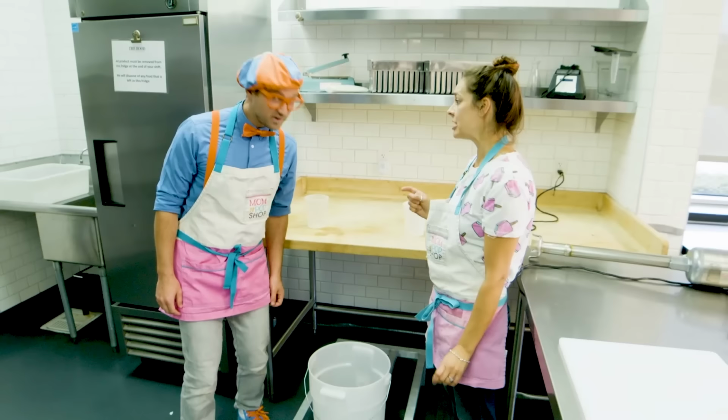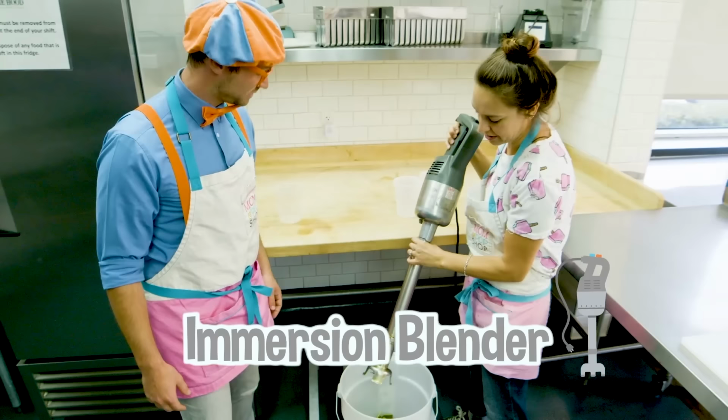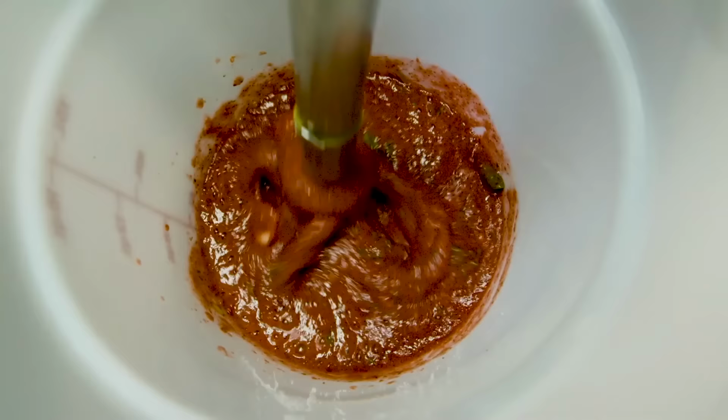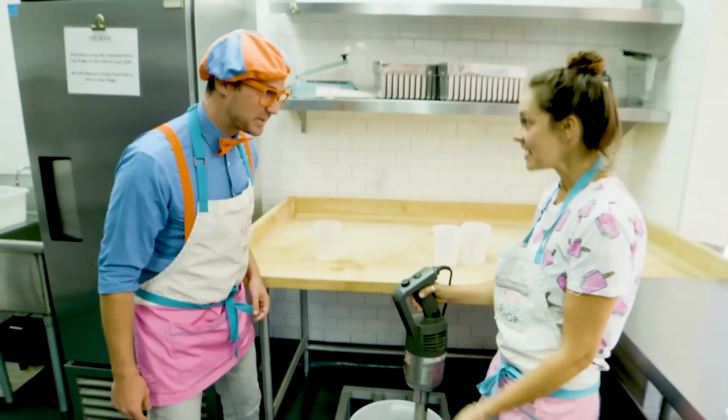Really? I'm excited. Whoa, look at that. That thing is massive. What does that thing do? This is our immersion blender. Wow. So you put it in. Whoa. You hit the button. Whoa. So that just blends it up into a liquid? It sure does. Wow, that looks so yummy.